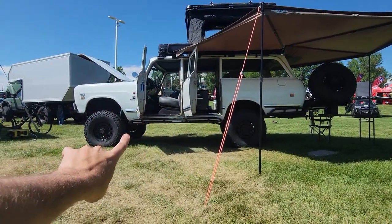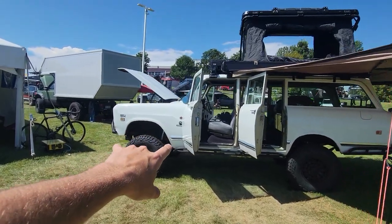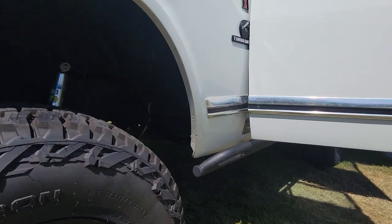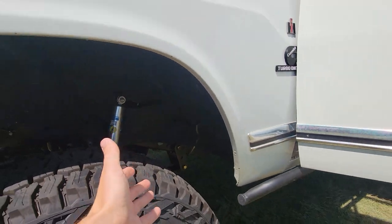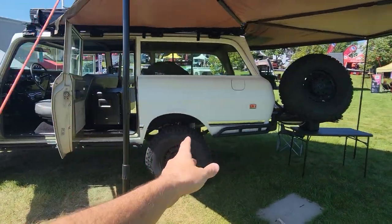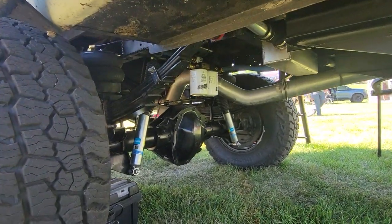Here is my next pick for coolest restoration at Overland Expo. One of my all-time favorite older vehicles, International Scout. And it's cool to just see these in good condition on the body panels and underneath, how clean this thing is. Because these are just, I mean, realistically old farm trucks. And by the time you get them this old, they're rusted out and they've been used and abused for years and years and years on farms and everything like that. But this thing is absurdly clean.